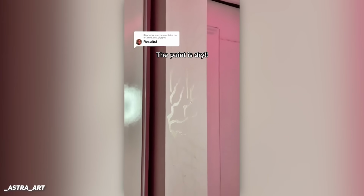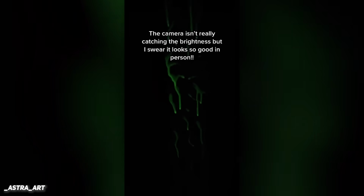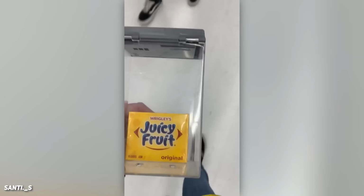Here's the glow-in-the-dark paint in action. Not bad. Guess their heights in the comments. Here's why the gum was in a security container.